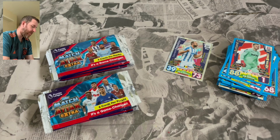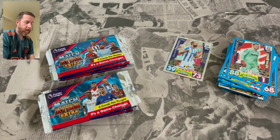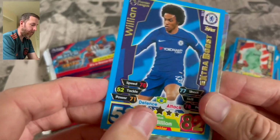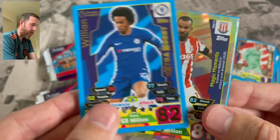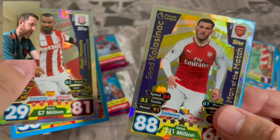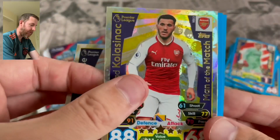I do like these. I get this was the last season that Topps had the rights to the Premier League, so they probably went all out on this knowing they weren't going to have it the following season. So we've got Willian, Jesse, Sead Kolasinac, man of the match. That's a nice card.